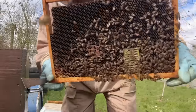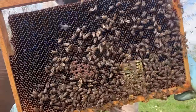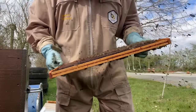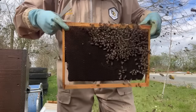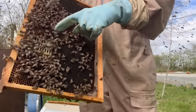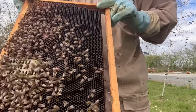They have got a nice lot of brood in the middle, some white brood there glistening. You can see a whole middle bit relayed. So this colony is going to recover really well. Eggs everywhere. And there's the queen. She's not marked either. There she goes. She looks good now.